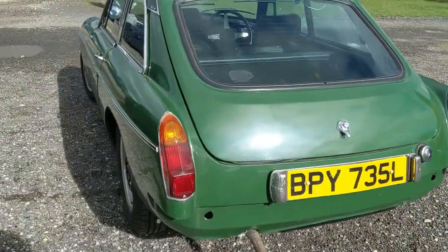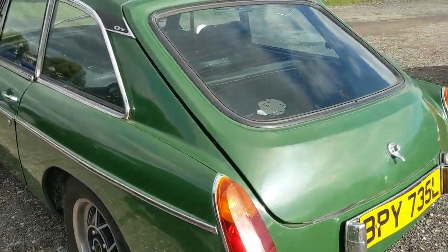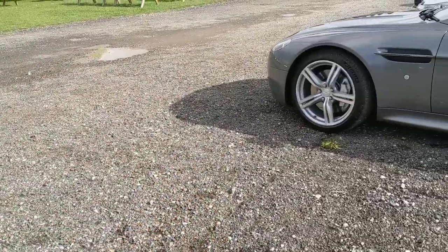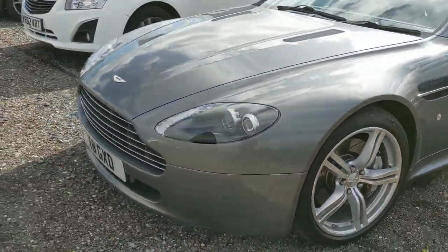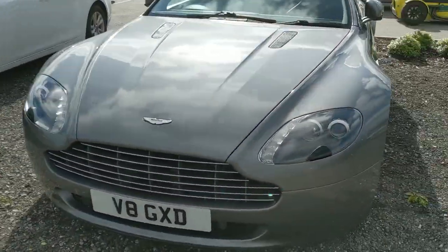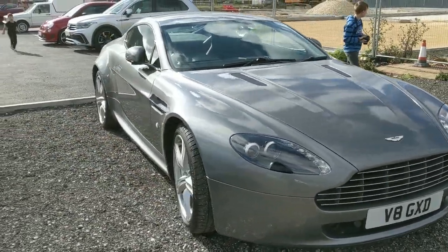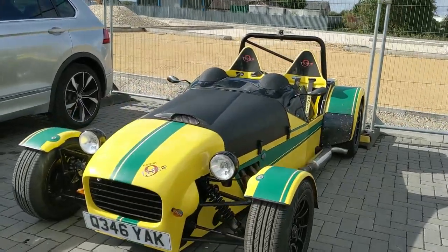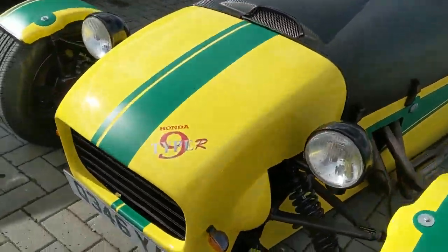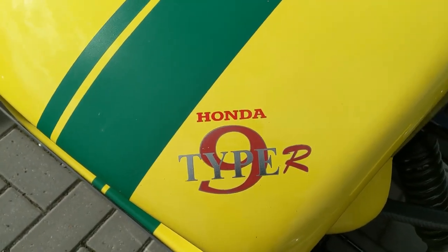Looks like an interesting project. Very nice. We've got another DB9, and probably the colour that we know these cars most for as well. And we do like 7 derived cars. I couldn't tell you which one this is based on, but this one will be fun if it's got a Honda Type R power in it.